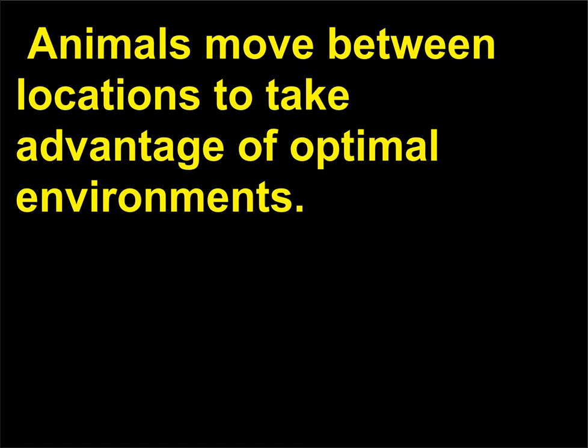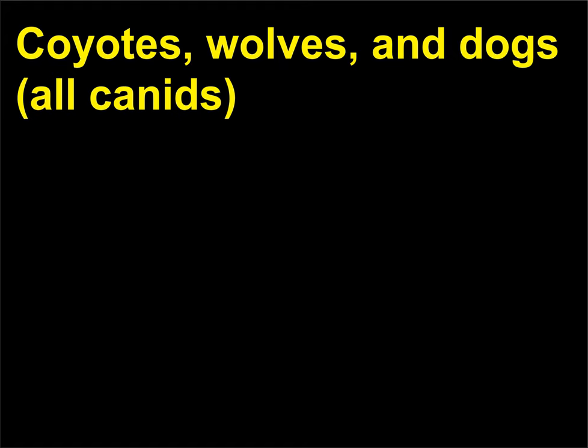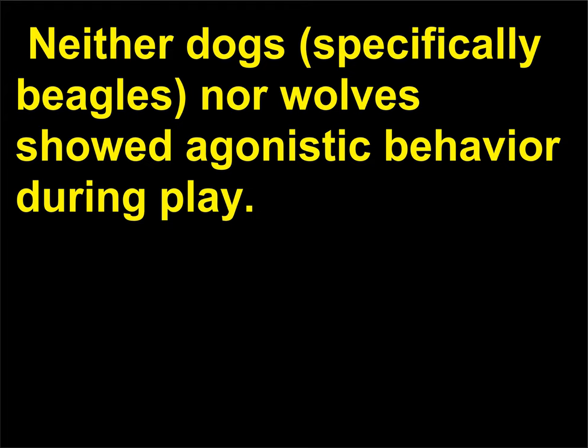What animals have been studied for play behavior? Coyotes, wolves, and dogs, all canids, have been studied extensively for comparisons of play behavior patterns. Neither dogs, specifically beagles, nor wolves showed agonistic behavior during play.